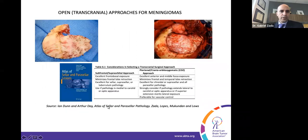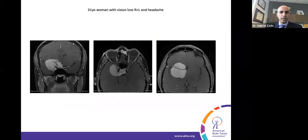So some patients with skull-based tumors and meningiomas will require open surgery, which is a craniotomy. That's where a piece of bone is removed and we have to go in usually with a microscope to remove the tumor. And there are many types of craniotomies that are customized for each patient based on where the tumor is and the size and what type of tumor it is.